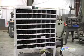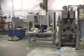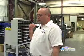We get a pretty good bolt bin. We've got tool room equipment. We've got mills, CNC mills, grinders, lathes, drill presses, all that good stuff, basic tool room stuff here. Got the guy next door here. He does a lot of specialty stuff for us. We've got other businesses in here that do a lot of equipment for us too.